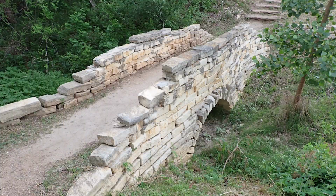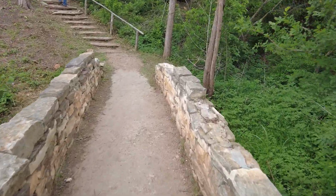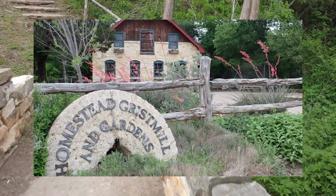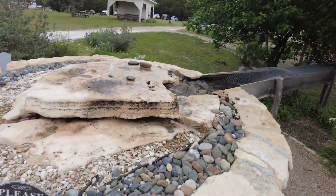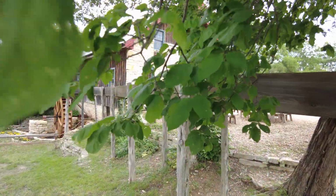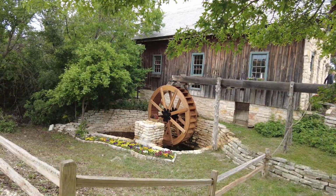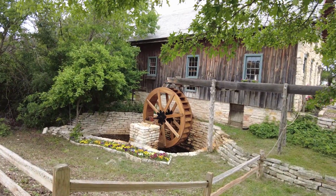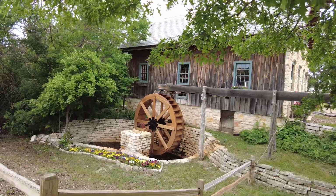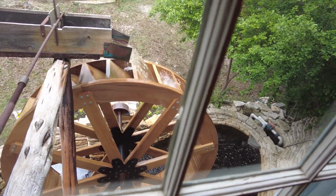A nice walk across a stone bridge brings me to the grist mill, which is powered by a water wheel. Upon entering the working mill, one can, if curious, trace the mechanical gears and the shafts throughout the building.